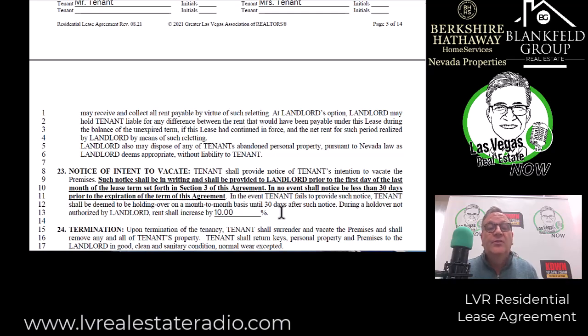So if your lease is ending January 31st of next year, you need to give the landlord notice by the end of December of this year to say, yes, I don't intend to renew and I'm going to be moving out. You have to give that kind of notice. Otherwise, if you don't give that notice, you could be subject to a 10% increase in your rents, and it becomes month-to-month.